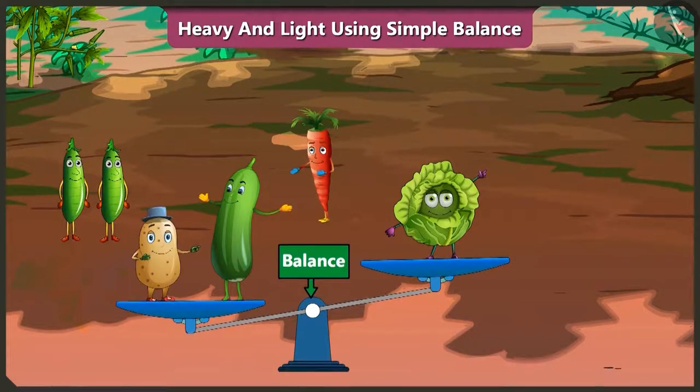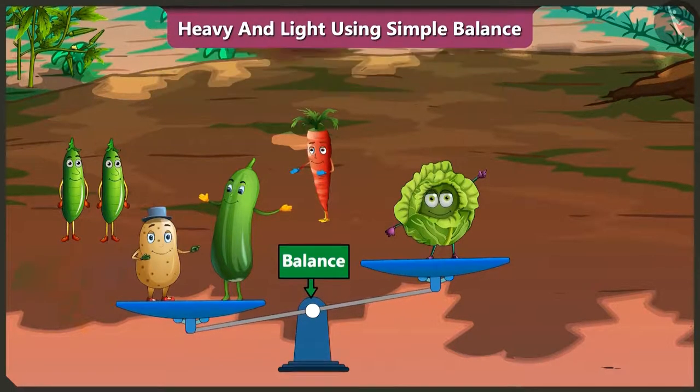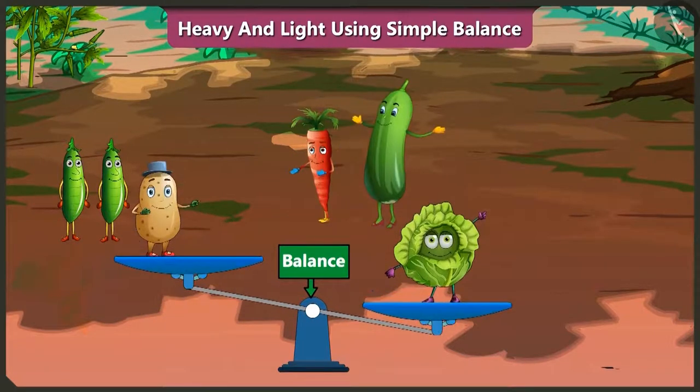Friends, do you know how both the scales of this simple balance will become equal? Come, let's see. When the bottle gourd climbed down the scale, the potato went up, which means it became lighter. And the cabbage scale went down, which means it has become heavier.